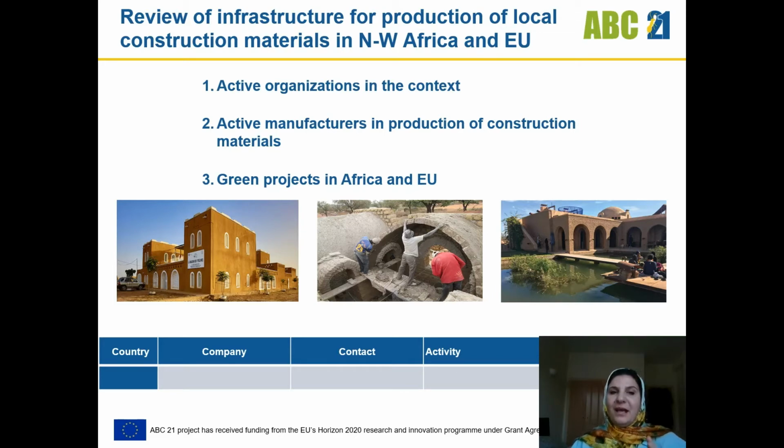materials in North and West Africa and Europe, because as we said, there are plenty of experiences that already exist, they just need to be disseminated. So this is why we made a kind of table that you can see here, where we gathered most of the companies active in the production of bioclimatic materials and the ones that are making projects and constructions. In this table, you find the name of the company, the contact, the activity, and also the past projects. Of course, all these companies are also divided in terms of the country of origin.